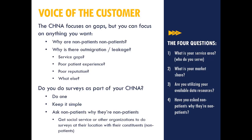Or a similar question, why is there out-migration or leakage? People that live close to your facility that go elsewhere for care. Now, I would understand if they lived close to another organization. I could understand why they would go there for primary care or inpatient care or anything else. But what about someone who lives in your home zip code, in your hometown, and goes somewhere else?